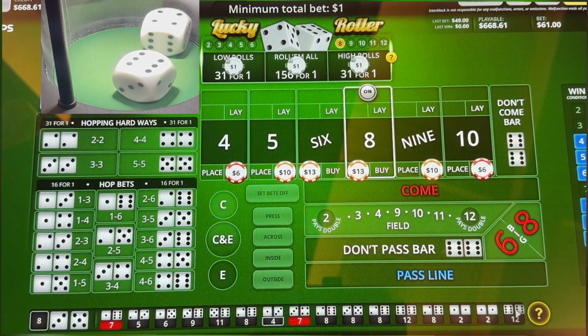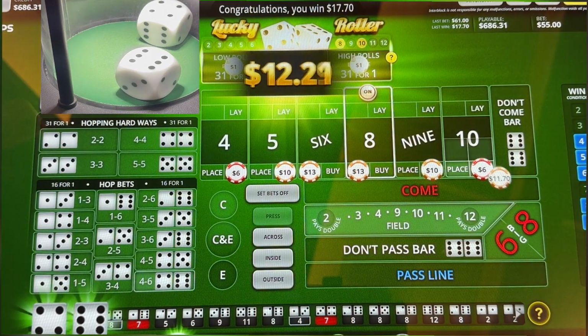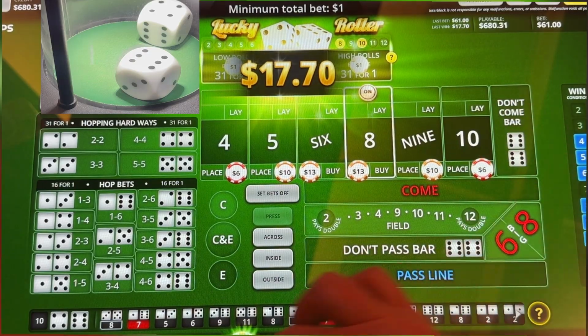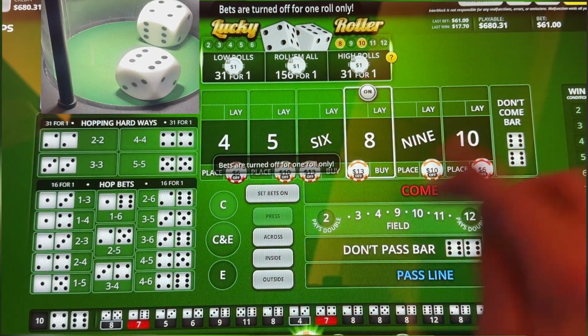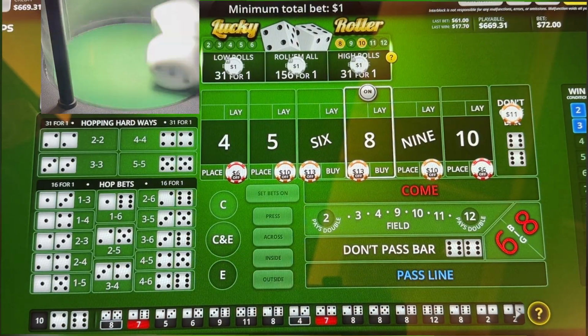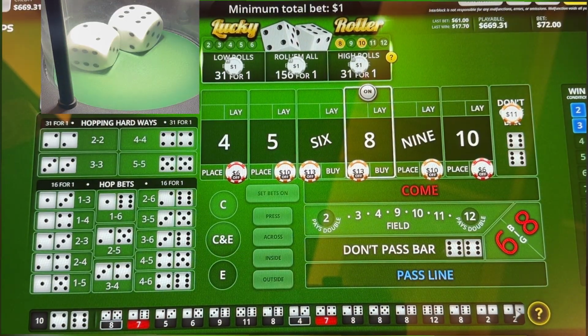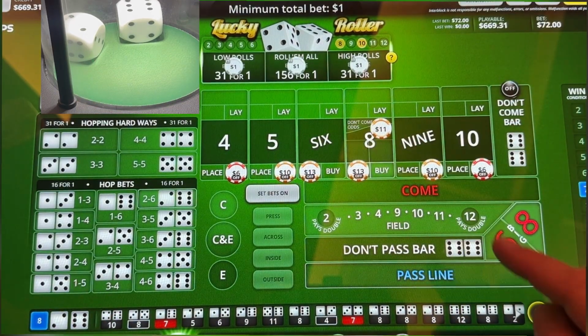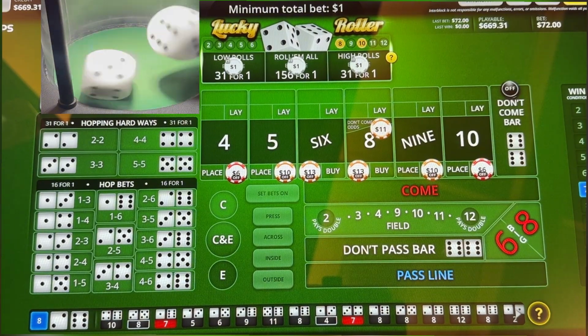And that's gonna be a 10. So on a 10, we're gonna have $11 go over there, put your 6 back up, boom, boom, turn everything off, and we got $11 that's gonna sit over here, and we're rolling, everything is off. And that's gonna be an 8. 8 is the point. So everything is off. Our eight is working. We're looking for a 7.